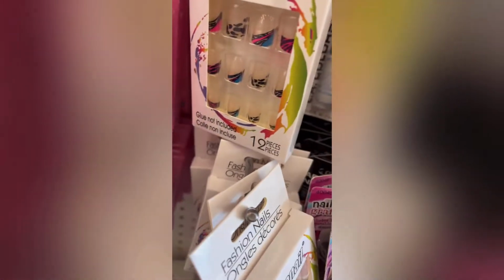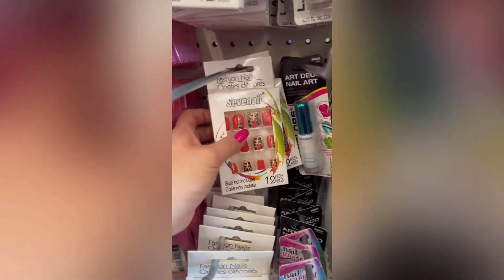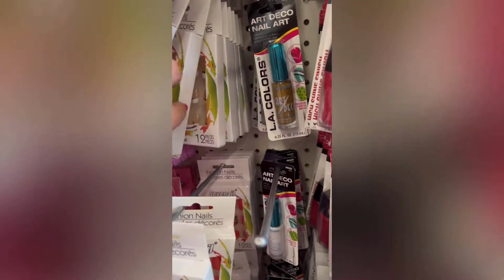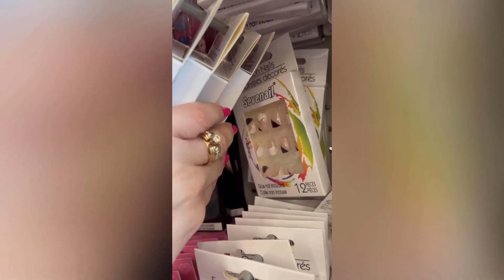French tip. Then you got the stiletto shape. Even some for little girls. I mean, so many different ones to choose from. Animal print. Red with animal print. That's very cute. They literally have so many different styles. That's cute too. Blue with like black. Yeah, they have so many different designs to choose from.